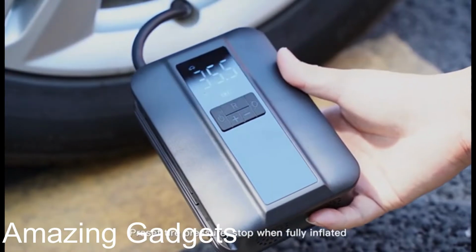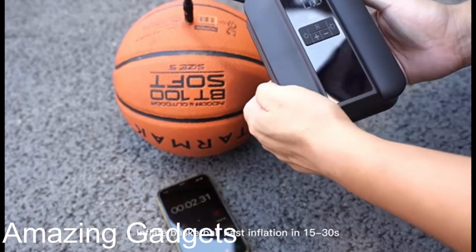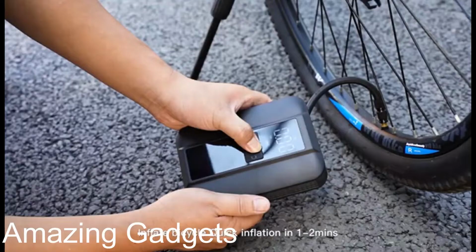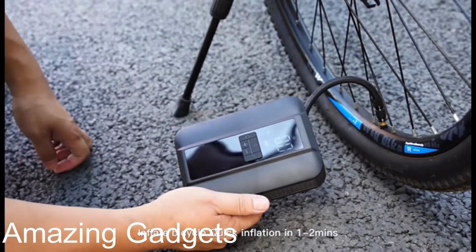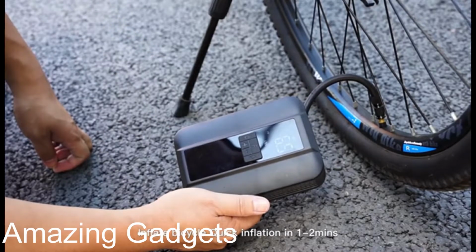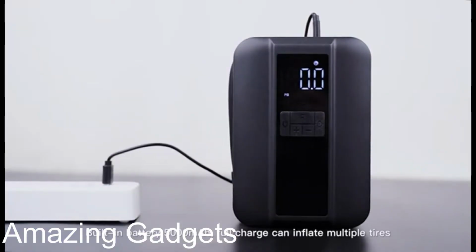The electric tire pump lets you preset the tire pressure to the pressure required by the tire, and test the tire pressure at any time. Both sides of the air hole provide good heat dissipation. You can set and monitor tire pressure at any time. When the inflation volume reaches the preset value, the bike tire pump will automatically stop inflation to avoid overinflation.